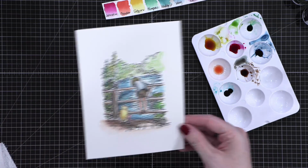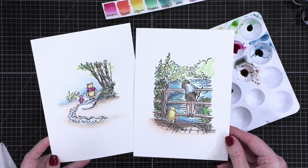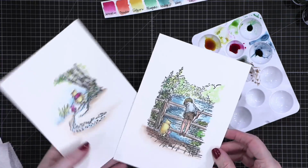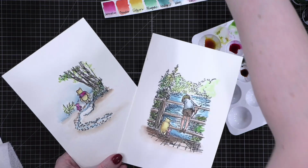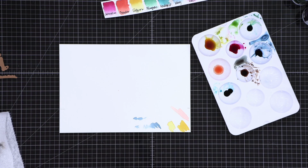Okay, so here are the two scenes. Stop it, they're so cute. I love it so much. Let's do a quick nighttime sky really quick with just some intense color, and then we'll put that silhouette on it, this die cut.